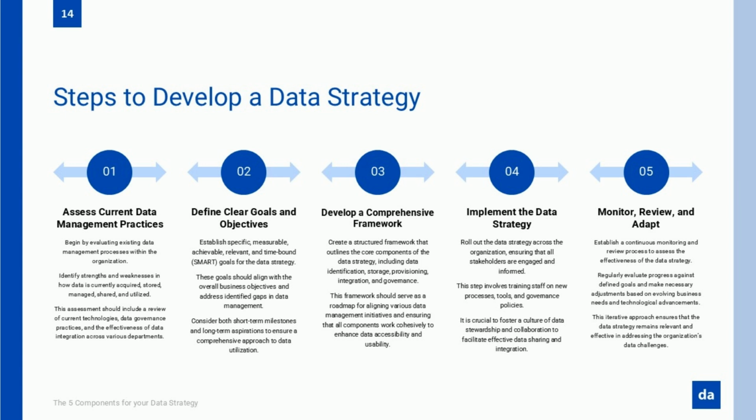No hero works alone. You need a framework that pulls everything together. Outline the core components of your strategy: data identification, storage, provisioning, integration, and governance. This framework is your superhero toolkit, ensuring all your powers work cohesively and effectively. It's the difference between a scattered vigilante and a well-organized team. Spoiler: teamwork wins every time.